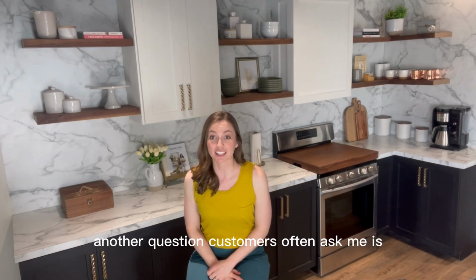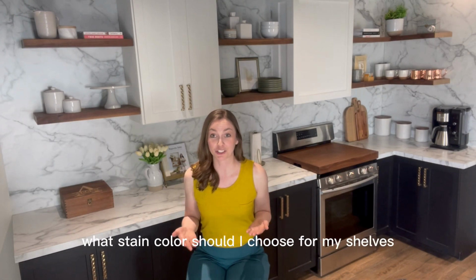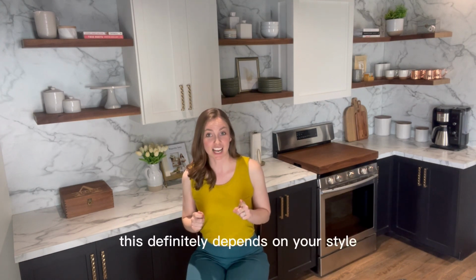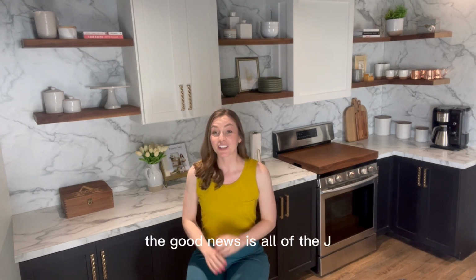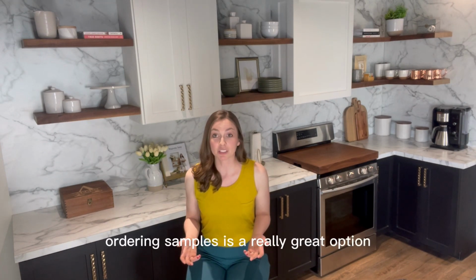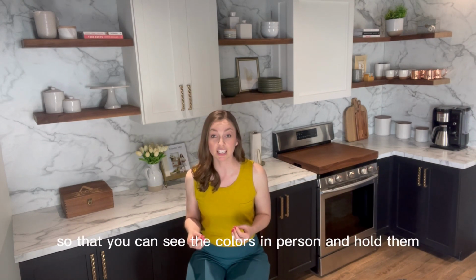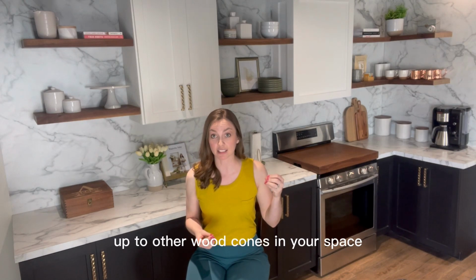Another question customers often ask me is, what stain color should I choose for my shelves? This definitely depends on your style and the current color scheme of the space. The good news is all of the J. Thomas Home finishes are gorgeous, so you can't make a bad decision. Ordering samples is a really great option so that you can see the colors in person and hold them up to other wood tones in your space.